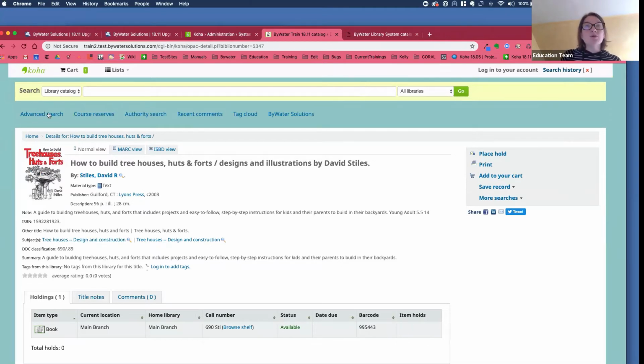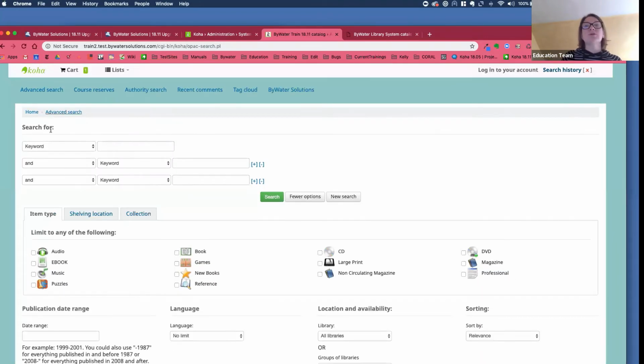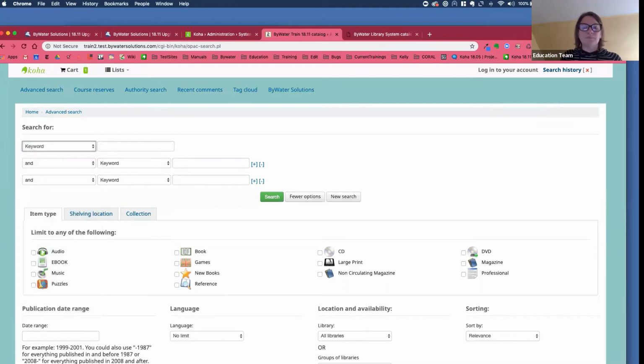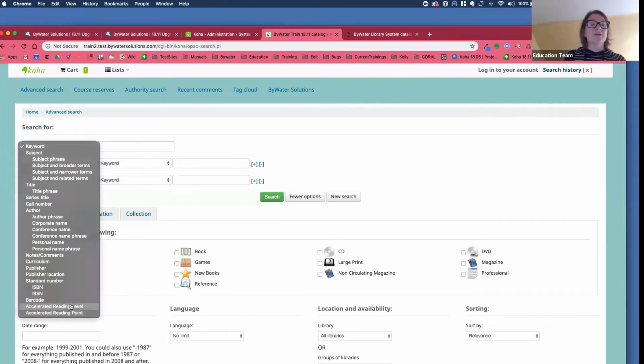However, you can also add that to your advanced search dropdown for your users. So here I've added it so that I have both the accelerated reading level and the accelerated reading point as something that my user can look for and fill out its value, as well as the staff. That was added to Zebra as an index. Those two are index fields and therefore searchable. So that's super exciting. If you want it to be added to that drop-down menu, which I just showed you, put in a ticket and we can add that using some JavaScript.